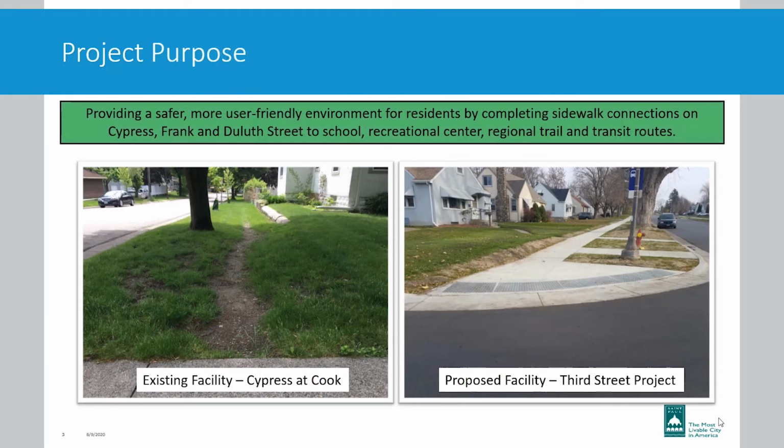So why are we doing this project? We believe we are providing a safer, more user-friendly environment for our residents by creating these sidewalk connections on Cypress, Frank, and Duluth to the various destinations I mentioned earlier. If we take a look at the existing facility that's out there today, we see that there is a lack of a facility, but a need for one, from this example of the picture on the left here, a place where there's high pet usage from the erosion in this grass boulevard.